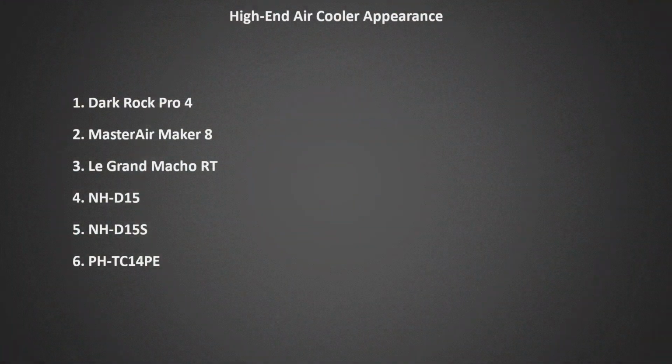Now let's talk about appearance. What do each of these coolers look like? Appearance is very subjective. Everyone is going to have a different opinion on which coolers look good, but I've rated these coolers based on my own personal opinion of which ones look the best.